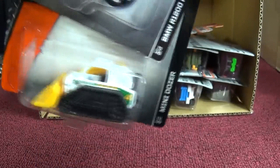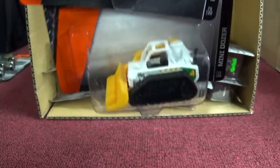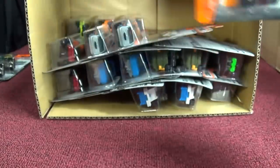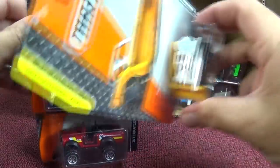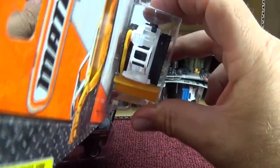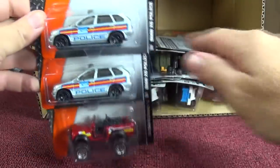Mini Dozer. Didn't dawn on me. Maybe I should have opened one of these up in the last video. I'll think about it for this one. I want to check out how that Mini Dozer works. You can see it's got the arm on the left side. So it looks like the bulldozer part lifts up and down.